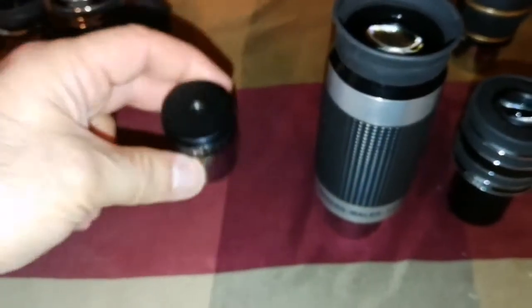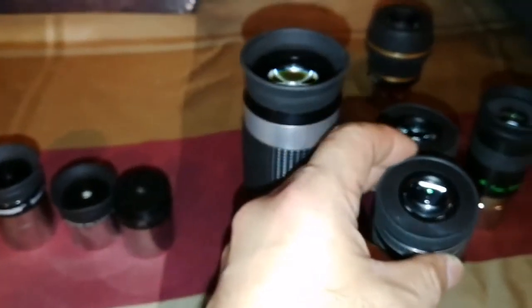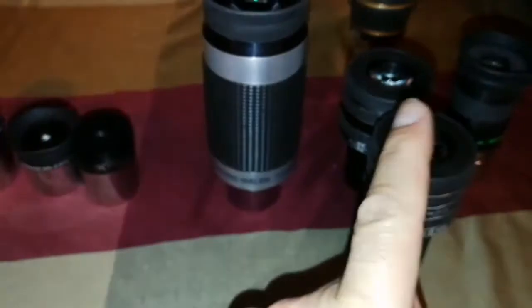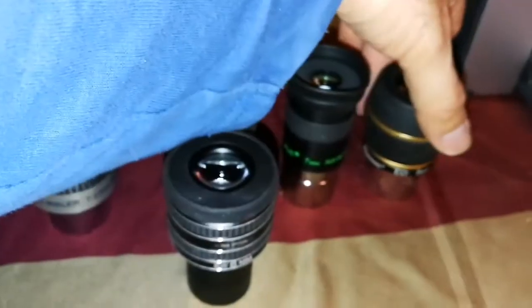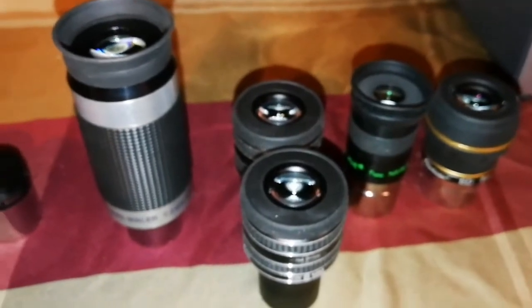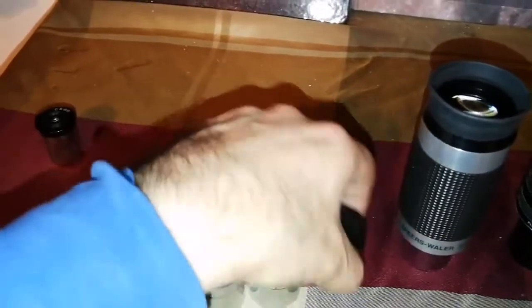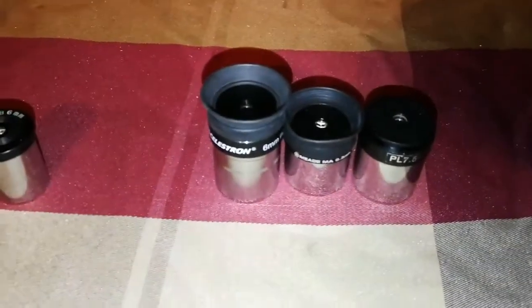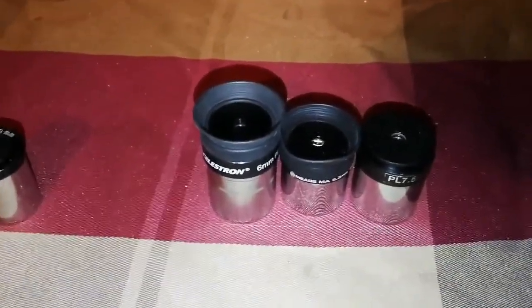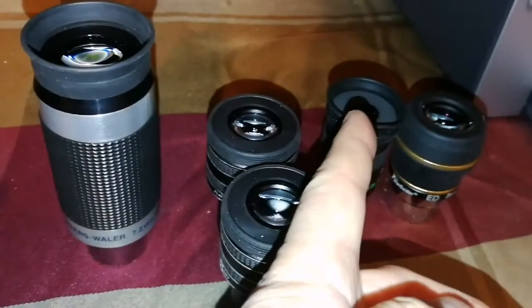All the time, you remember you can have Plossls if you're short of money. Always remember you can use the TMB Planetaries. They're very good. A little bit higher in price is the Starguider ED 8mm. And all these Plossls, if you're really short of money, they will work for you. They will serve you. You can observe with them. They're not bad. They're good. They're basic, but they're good. You don't need to spend a lot. If you don't want to spend a lot of money, you just want to see a few things occasionally, there is no reason to spend a lot of money like this one, £150.